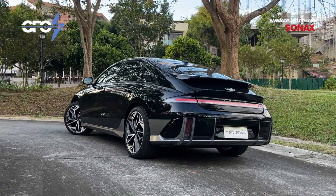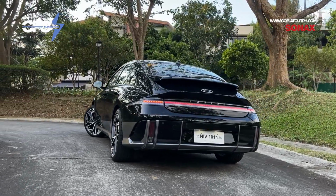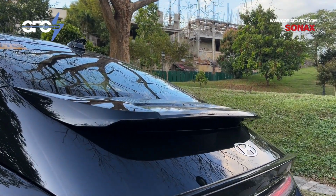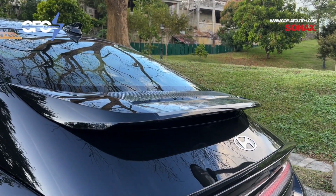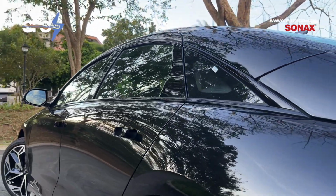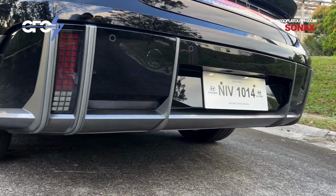As I go towards the back of the Ioniq 6, I think this is the best angle of this car for me. You have this dual-tiered spoiler, which is again something that looks interesting but is mostly dictated by aerodynamics. Now moving towards the bottom of the car, yun nga, interesting rear bumper with pixelized reflectors, not rear fog lights but reflectors in this case.